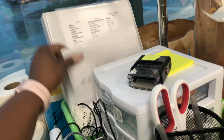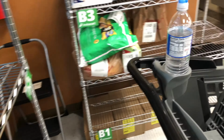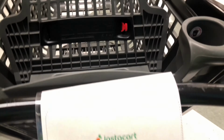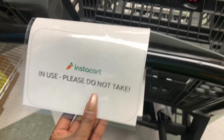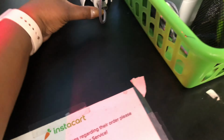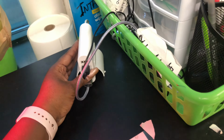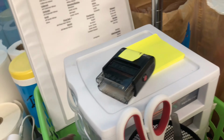And at our store, we also have this, which I'm glad is here. Keep this in your cart if you can. So basically, someone will know it's an Instacart shopper and not take this cart, because somebody did take my cart before and I panicked, but they ended up putting it back later. This is an app-based job, so you need to make sure your phone is charged at all times. Our lead is gracious enough to have portable chargers here, as well as cords. Basically any type of phone you can think of.